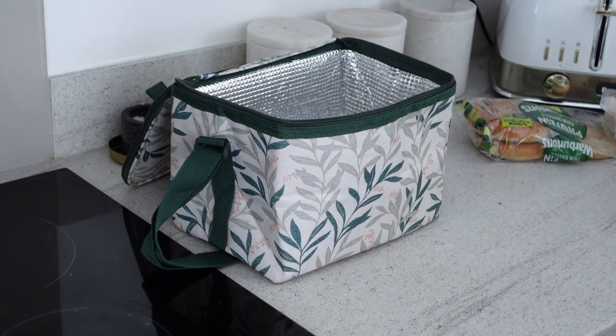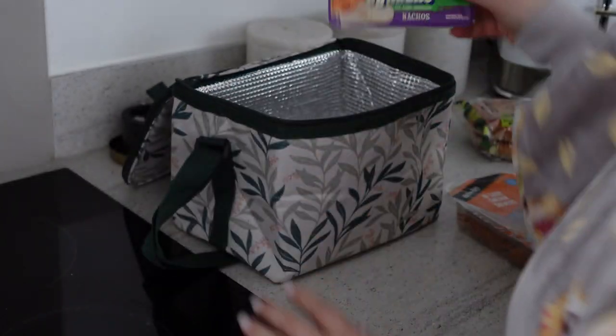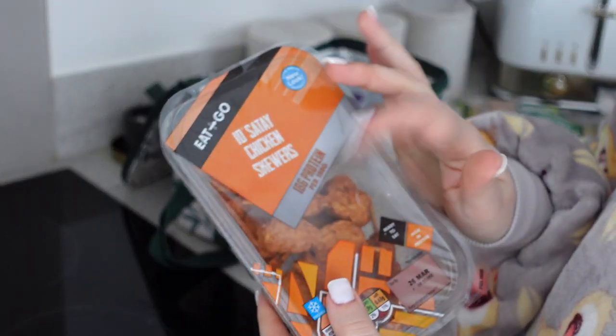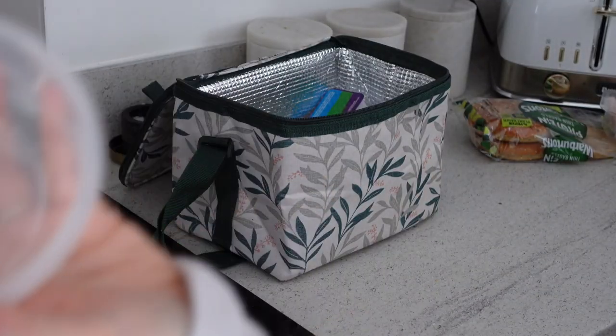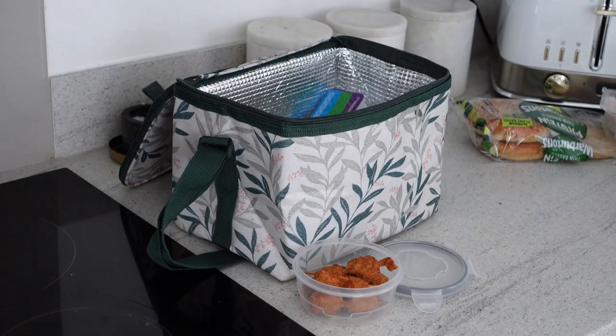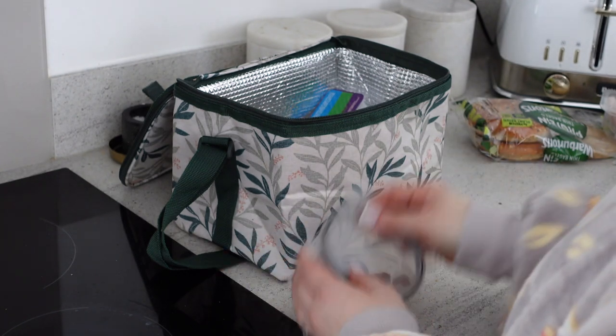For my snacks, I'll have one of these Dunkers, which I'm gonna take. And I'm gonna have half the packet of chicken satays. So I got all these little pots from B&M at the time. Depending on how hungry I am, I chuck in a Baby Bell. This is usually my 10:30 snack.